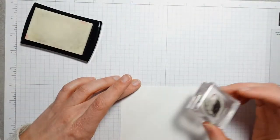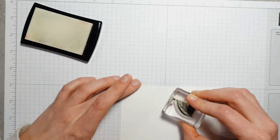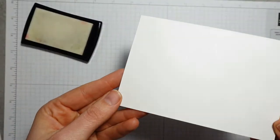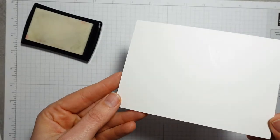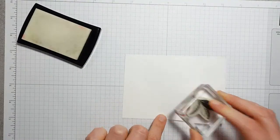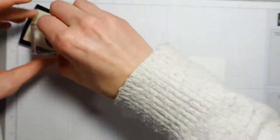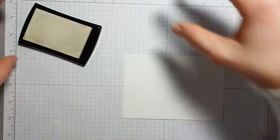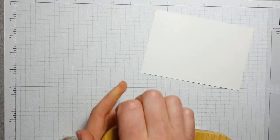So I'm just stamping these in Versamark, kind of randomly. I don't even know if you can see. Can you see? Yeah, just a little bit. So kind of round the top. It will all make way more sense when you can see me emboss it. I'm sure. I hope anyway. Okay, so that's that. Just 1, 2, 3, 4, 5, 6. I did 6 different leaves. And then I'm going to pop it in my embossing powder.